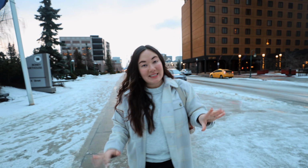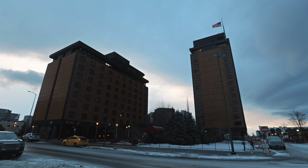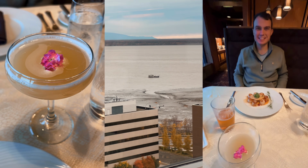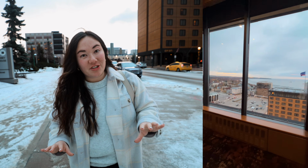Next stop of importance is the Captain Cook Hotel. And even though we've never actually stayed there ourselves, they have an incredible restaurant up on the top floor that has 360 views of Cook Inlet called the Crow's Nest, and it's a really nice restaurant if you're looking for someplace kind of fancy to go eat.